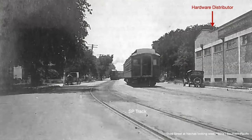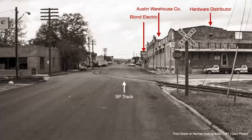Some more street shots. This is the SP track going down to Congress and to the stations down there that both the Katy and the SP used. And then across the street was the MP station. Here's the hardware distributor. This is a 1920 shot. And if you notice this tree right here, the 1920 shot, and there's still a tree there, 1980s. A little bit different.